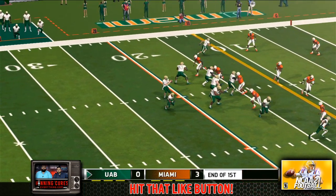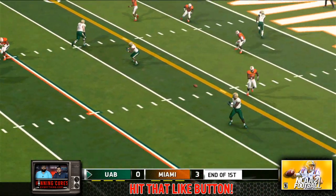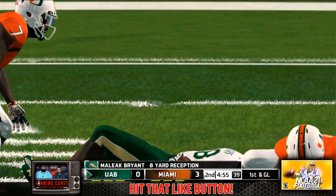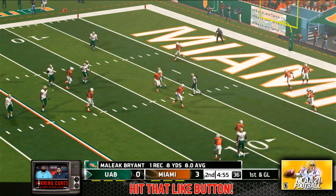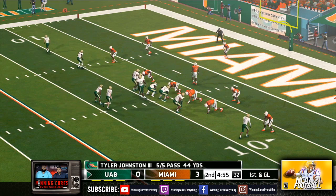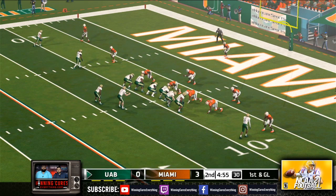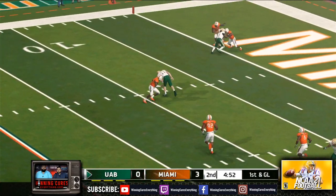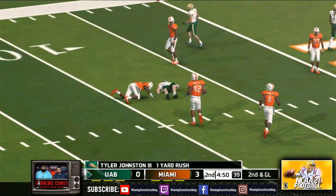Ready, three, there's a strike, complete. What a play to set him up with a first and goal. Called a gain of 8 yards. That makes it first and goal. He's tackled at the 8.